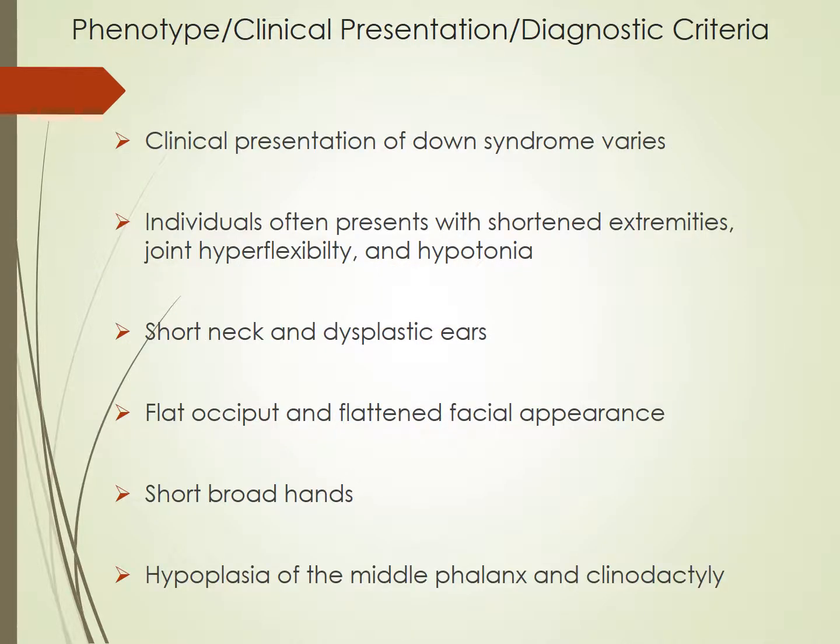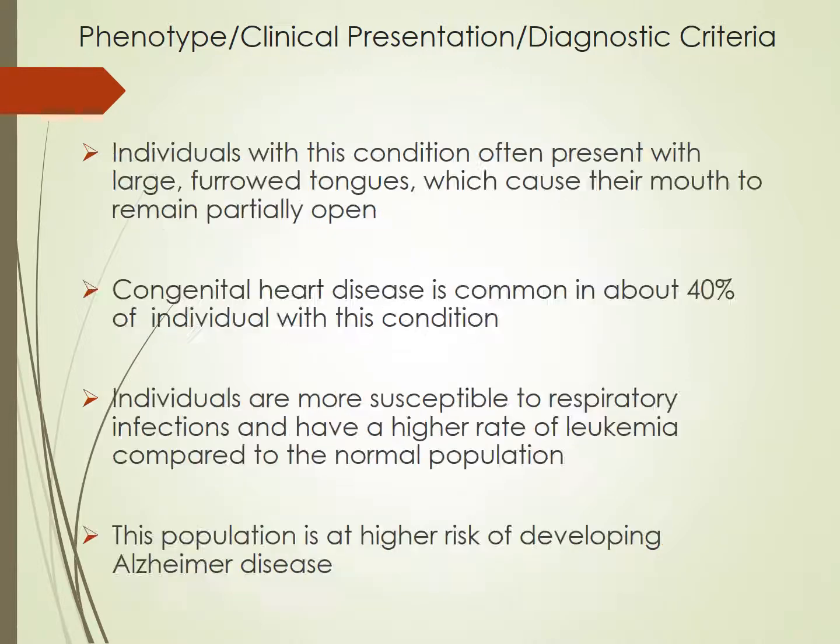Individuals with Down syndrome often present with various clinical presentations. They have shortened extremities, joint hyperflexibility and hypotonia, short neck and dysplastic ears, flat occiput and flattened facial appearance, short, broad hands, hypoplasia of the middle phalanx, and clinodactyly. Also, we see large furrowed tongues, which cause the mouth to remain partially open.